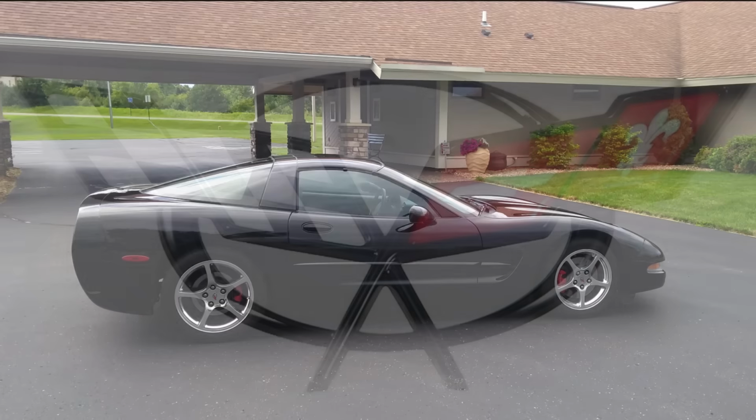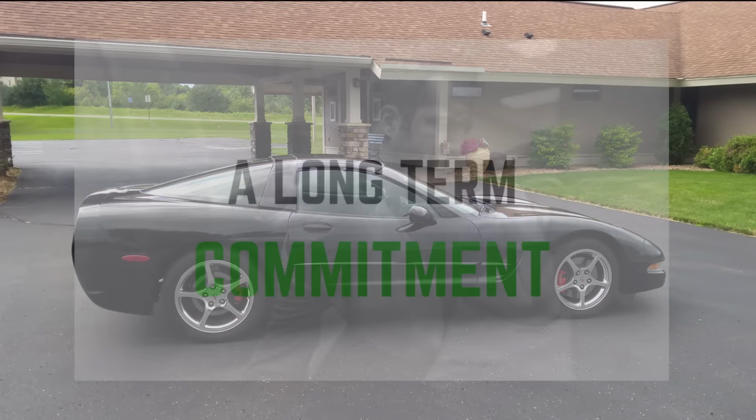I've owned a C5 Corvette for 6 years now. Prior to that, I researched them for 3 years. All in an effort to make sure I got the best car for my money. Here are the top 10 things to consider while hunting for your C5 Corvette.